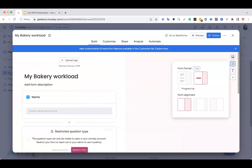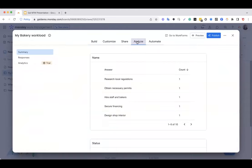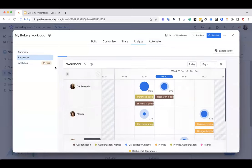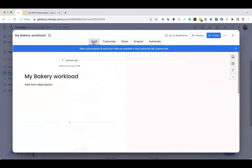Also, we have added our analytics page. This new area in work forms provides a great way for form owners to get a deeper understanding of how their forms are used, identify improvement areas, and make better data-driven decisions. So for example, you'll be able to click here and analyze, and you'll be able to see the summary of your questions, as well as all the analytics and responses in a very good and efficient way.